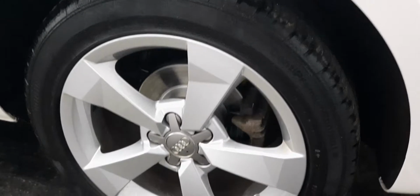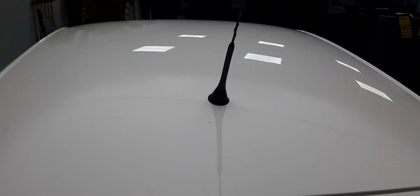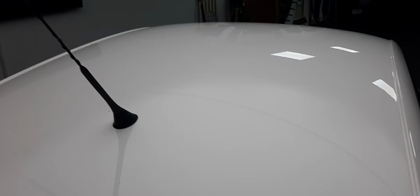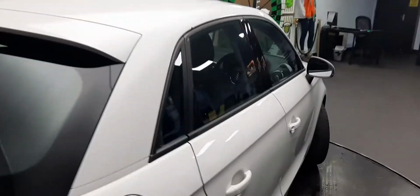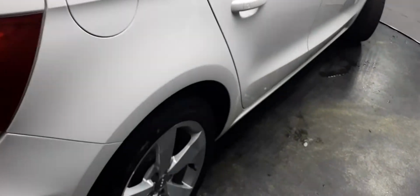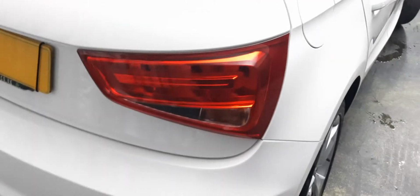Fresh out the packet, that looks. I could definitely eat my dinner off of that. Coming around here, again, just seeing a glorious white roof there with our antenna, and it is in terrific condition all the way around. Coming down, you can see we have tinted glass here in the rear with our rear wiper, and coming down this side again, just straight lines all the way up and down throughout the panels. No knocks, bumps, dents, anything of the sort.